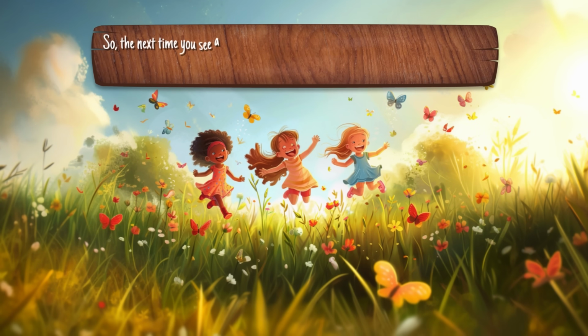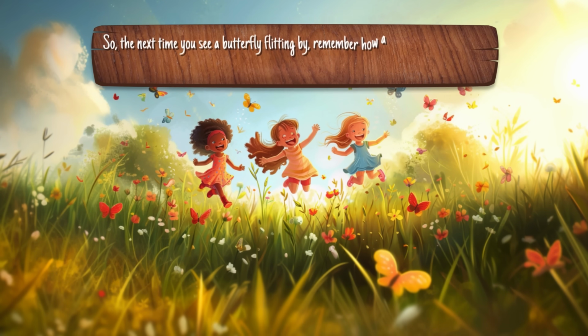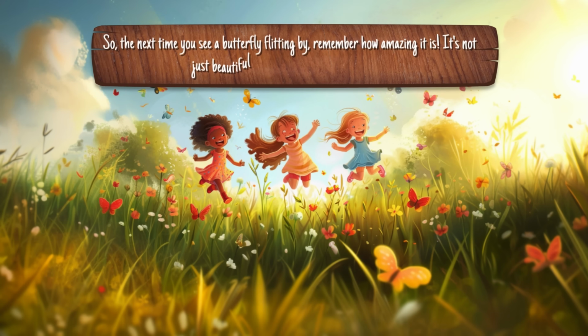So, the next time you see a butterfly flitting by, remember how amazing it is. It's not just beautiful, it's also a wonder of nature.